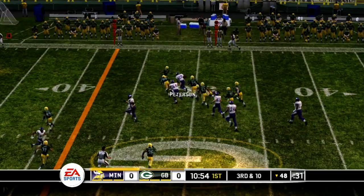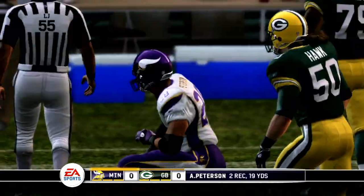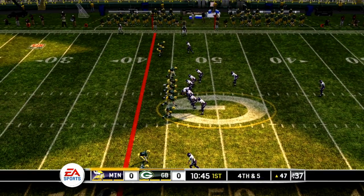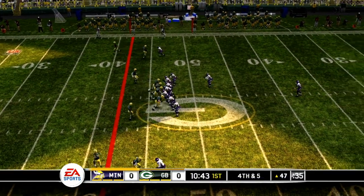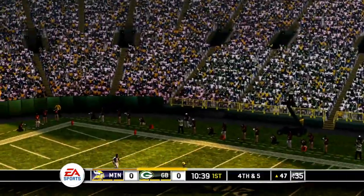Brings it in. Still working. Hawk was there to bring him down. The Packers held them in check on that drive, and that's a good way to send a strong message to an offense that it is going to be a very physical game.